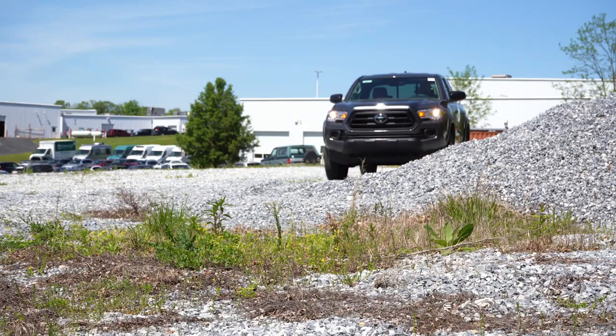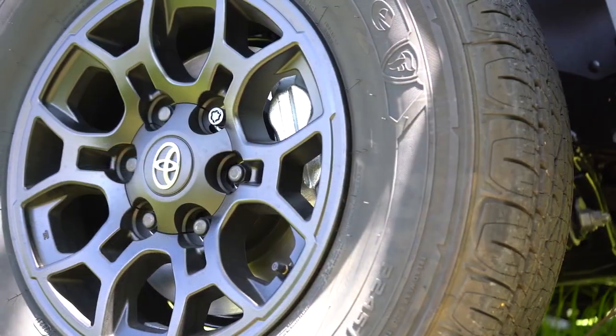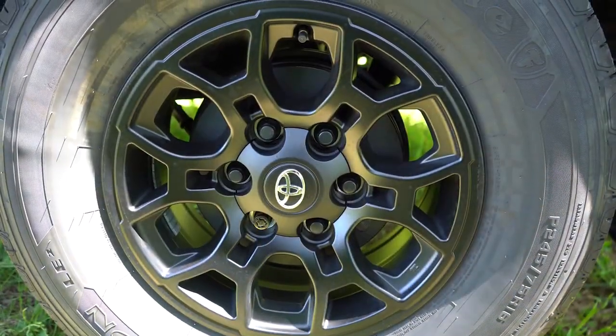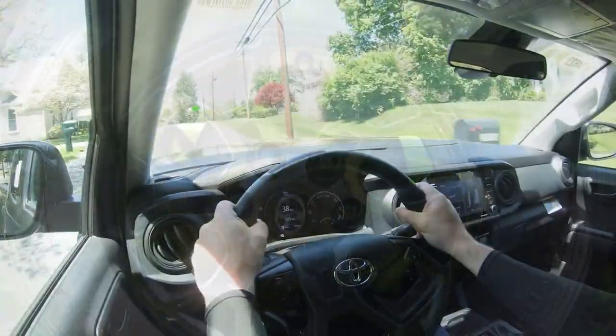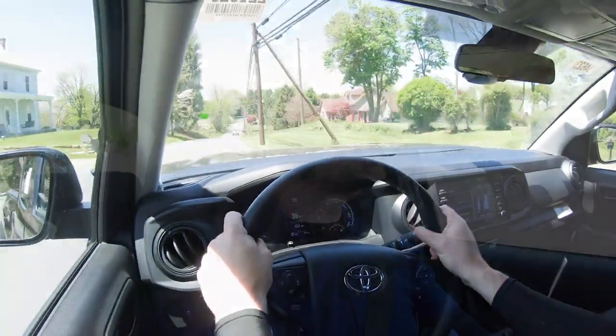But anyways, to go along with that acceleration, as always, braking is equally important. Up front, you will find 10.8 inch ventilated front discs, and in the back 10 inch rear drum brakes. As far as that 60-0 stopping distance goes, it's actually going to come in at 143 feet. And as far as the braking feel goes, it's actually okay. It's a little bit on the softer side at slower speeds, I'll put it that way.